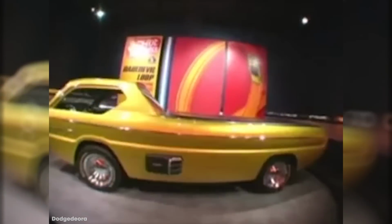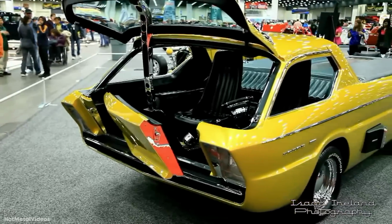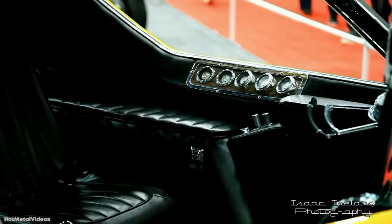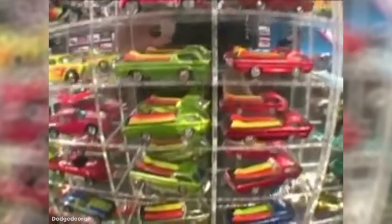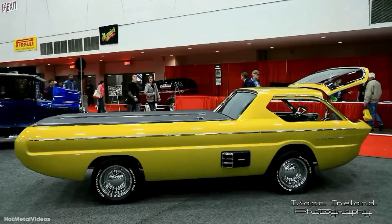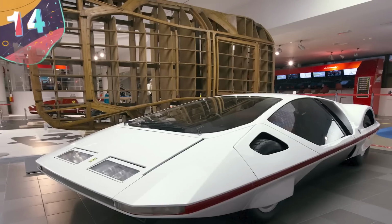And after being in storage for 30 years, it was restored in time for the 50th anniversary of the Detroit Autorama in 2002. Selling in 2009 for the equivalent of around $410,000, you may not ever see one of these on the road, but they are quite common elsewhere. The Deora was part of the first ever Hot Wheels line in 1968 and has been re-released as a miniature several times since.